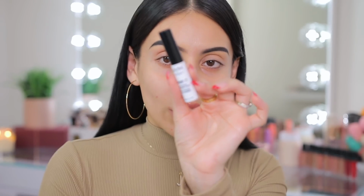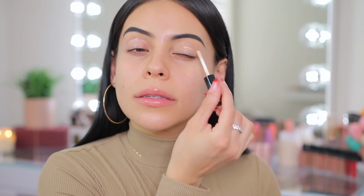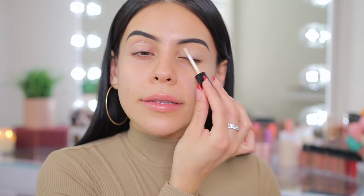So I'm gonna go in and prime the lids, and one of my all-time favorite eye primers is the NYX Proof It Waterproof Eyeshadow Base. This is so good. This will make your shadows so vibrant and last all day. I love the formula of this too because it's not too dry, it's not too tacky, it's just a good consistency.